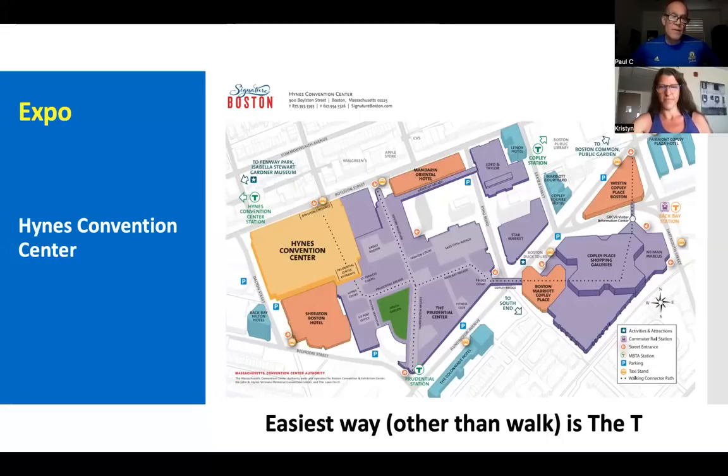The easiest way to get there, if you're not walking through the Prudential Center from one of the nearby hotels or some other area, is to take the T. There are three T stops nearby. The Heinz Convention Center T stop is fairly close. It deceptively looks closer than it is. There's an arrow, as you can see. It's actually a couple of blocks away. The one that's actually in the mall is the Prudential Center T stop at the bottom. These are all on the Green Line. And then the Copley Station stop is a few blocks away. So taking the T is definitely the easiest way to get around.